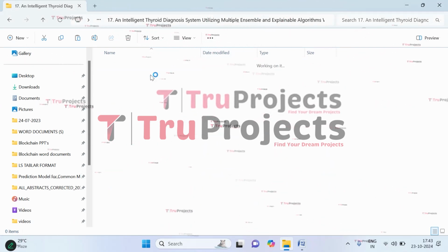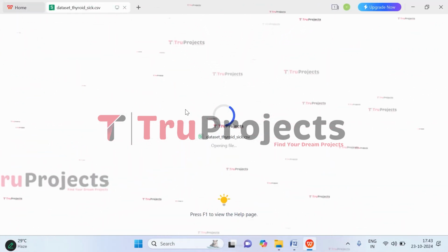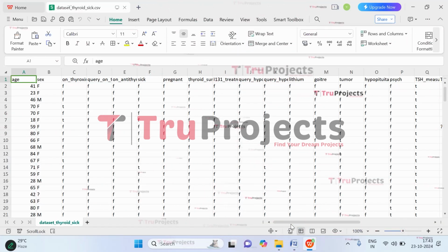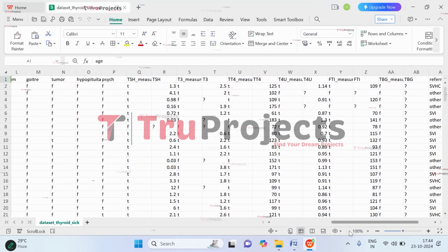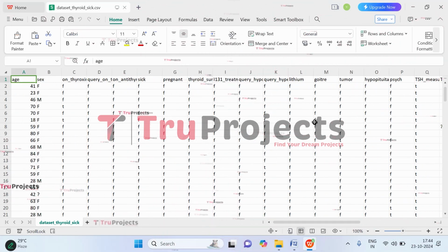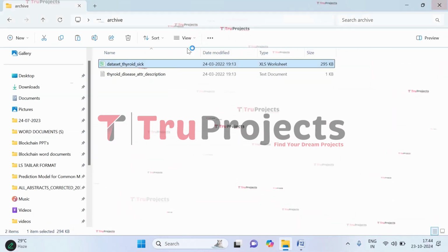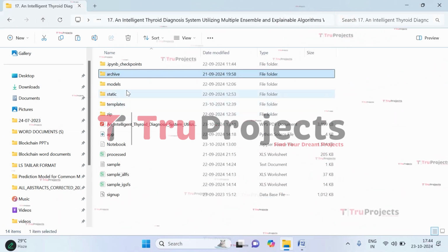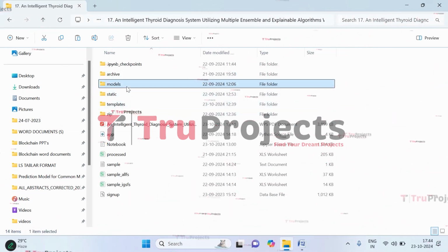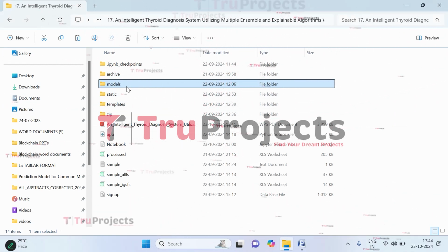In this archive folder, we have the data set. This is the data set that is used in the project. These are the attributes used to detect the thyroid disease. This data set will be pre-processed and then we'll be extracting features. That means we'll be selecting important features from it and then we will be predicting. Let's close this, get back. And here in this models folder, we have the algorithm information, and that will be loaded into the project code during the runtime of the application.